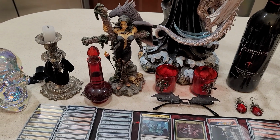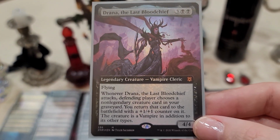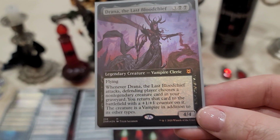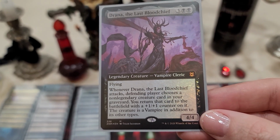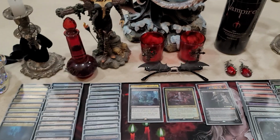So good. Let's pull this one here. Let's take a look at this one. We got Drana, the Last Bloodchief. Of course, whenever she attacks, defending player chooses a non-legendary creature card in your graveyard. You return that card to the battlefield with a +1/+1 counter on it. The creature is a vampire in addition to its other types.